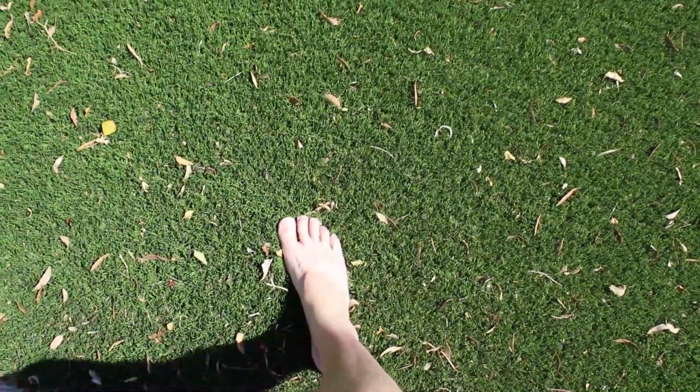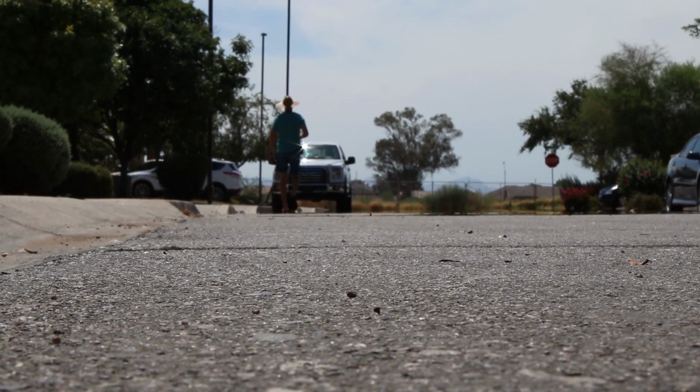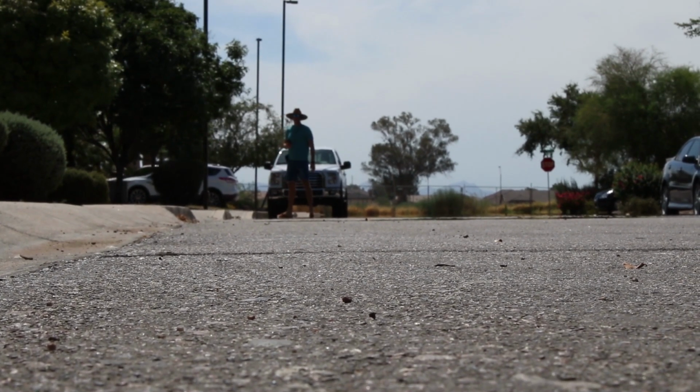All right, I'm gonna feel it with my foot just for the fun of it. It's hot. Yeah, definitely hot. I wouldn't want to be running around on that. Oh yeah, that is super hot. My camera is melting, I think. That is so hot. I was nervous to put my camera down on the road.